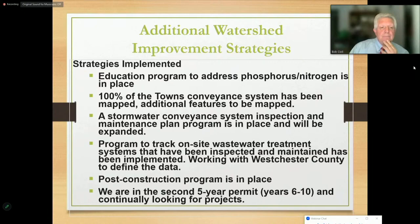entire system over time. We have a program to track on-site wastewater treatment systems, failures of those systems. We work with Westchester County to catalog those systems that have been repaired or replaced. We have our post-construction program in place, as Bob explained in detail, and we're in the second 5-year permit cycle, also known as 6 to 10 years, and we're continually looking for projects in our community that are cost-effective.